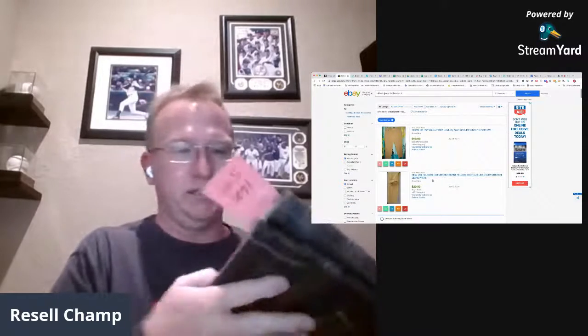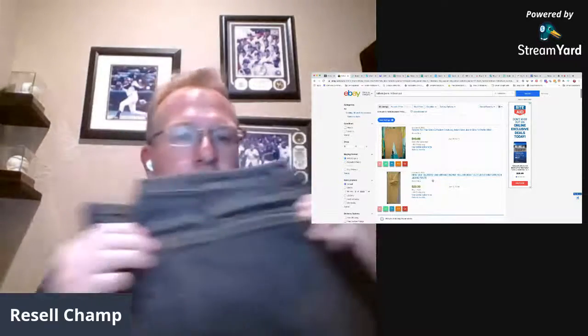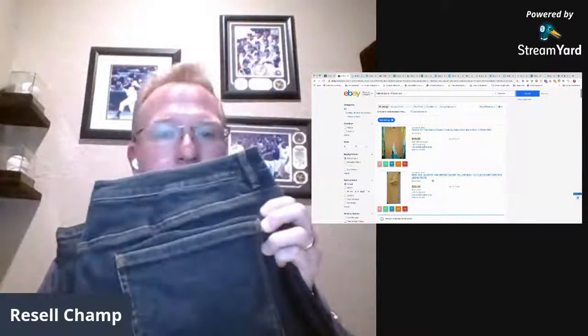Again, here's another pair. Talbots jeans. It's very difficult for me to manage this here. So let's see. There's the tag. Talbots flared leg. Crisp and clean. I mean, these things are nice and crisp. Never even been unfolded, I would say. These are a 16 medium. The flare leg's probably not going to matter.